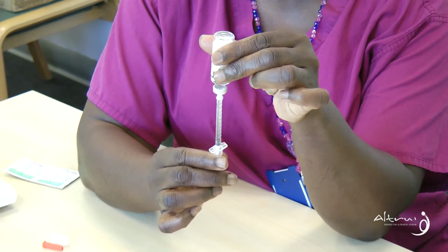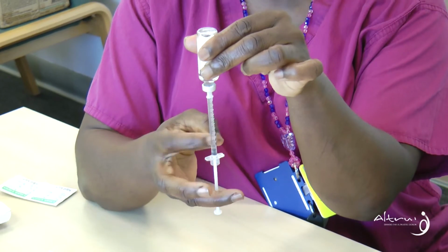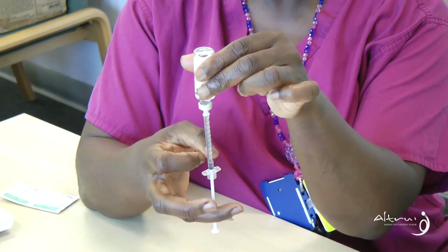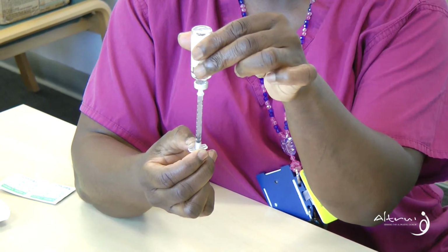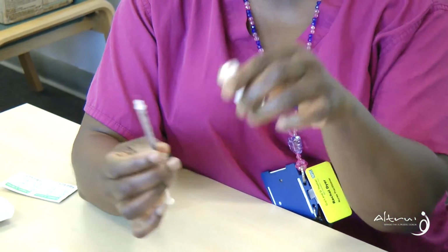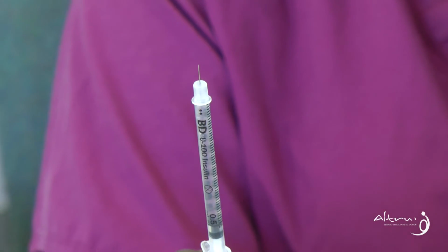Again, we come slightly beneath what we need. Flick to get rid of any air bubbles, which will go up to the top. Push your surplus out, and then have your medication.